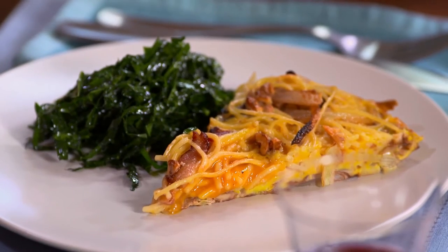So there you have it. Leftovers are a great way to stretch the dinner dollar. And they don't have to be ho-hum. As a matter of fact, creative use of leftovers helps you to get dinner on the table much faster. You're not starting with that blank canvas.